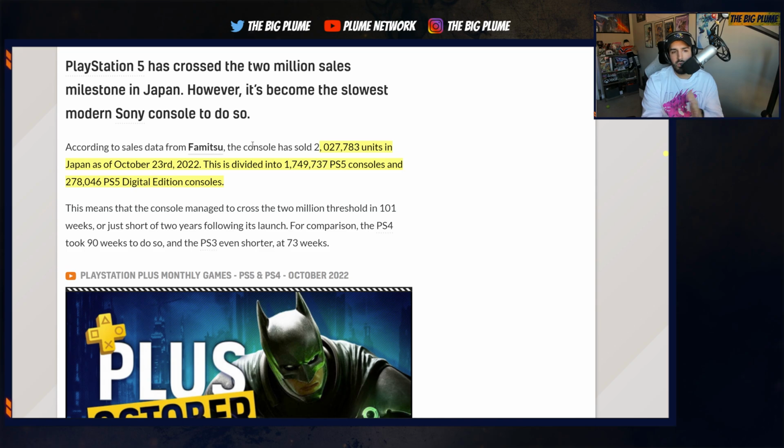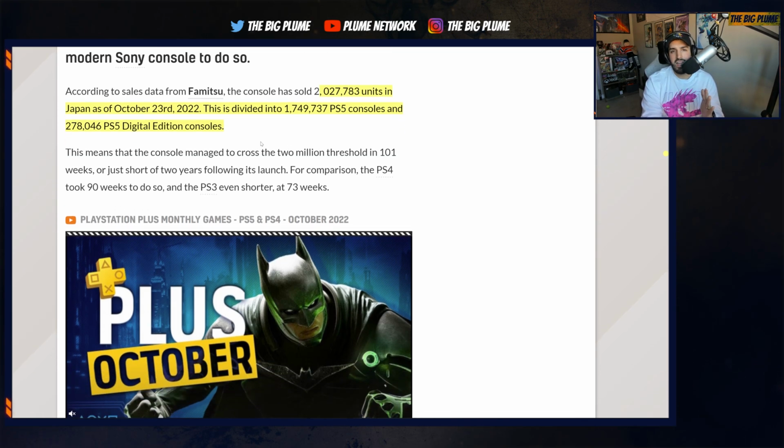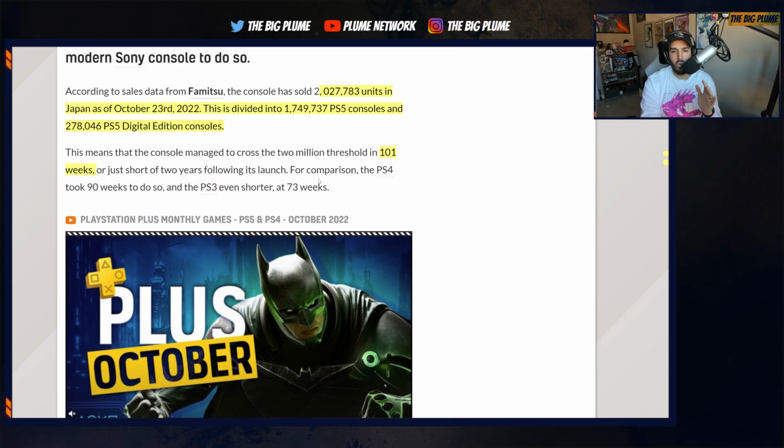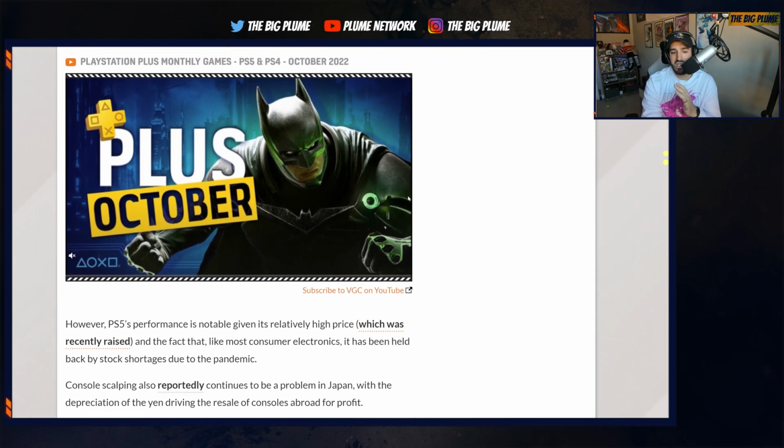So according to Famitsu, they reached this mark on October 23rd, and this is divided between the PlayStation 5 consoles and the PlayStation 5 digital editions. And it passed the threshold in 101 weeks, whereas with the PlayStation 4, it took them 90 weeks, and with the PlayStation 3, it was even shorter, which was 73 weeks.